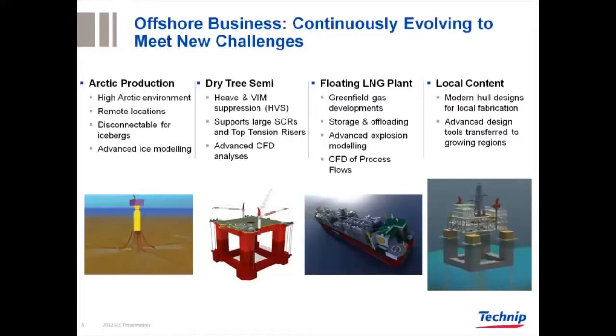We also are looking at new technologies. The dry tree semi-submersible is something the industry does not yet have. Most semi-submersibles have too much motion to support a riser system with a tree sitting on top, but the industry is closing in, and we're one of the companies that are doing that. And CFD analysis, along with FEA analysis, is leading the way in that ability.